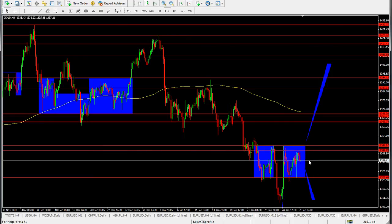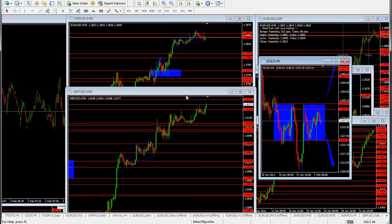Please also be cautious because if the market moves for the first time, it might be a fake breakout, it might be coming back to this comfortable zone, but still it might be moving to the upside in a future move. So that would be it for now.